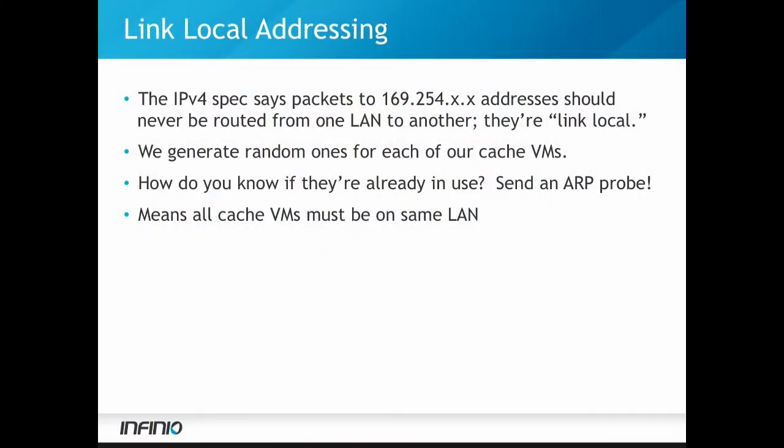So the answer here is something called Link-Local Addressing. The spec for IPv4 says that IP addresses of the form 169.254 should never be routed from one LAN to another. They're local to the link. A link is another word for LAN, essentially. So we generate a random one for each of our caches.